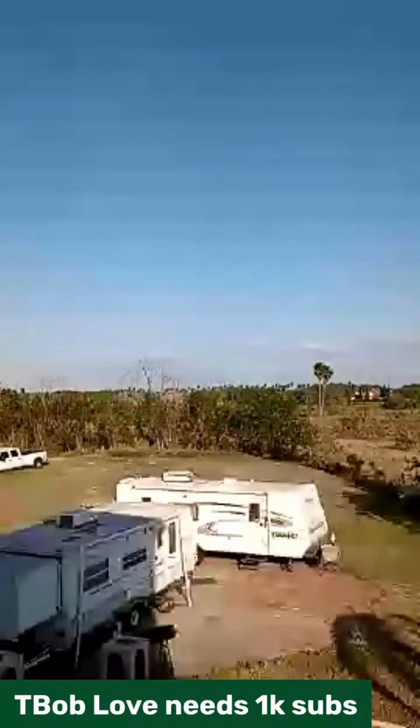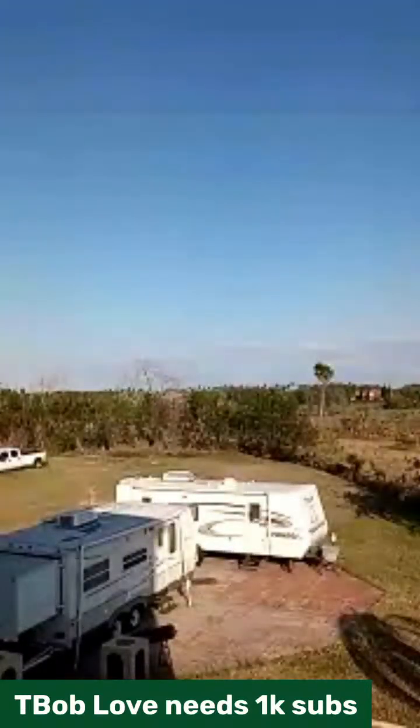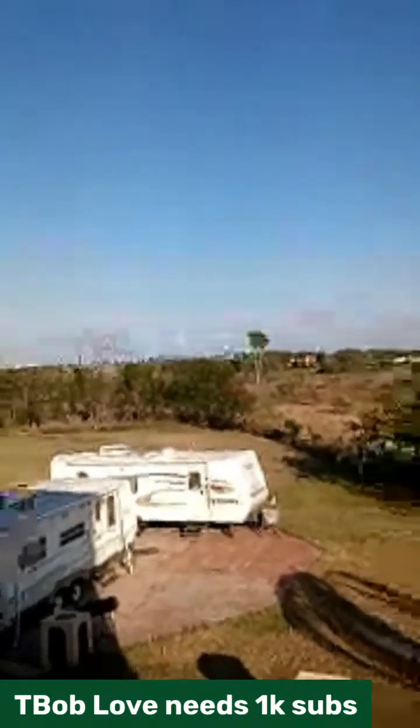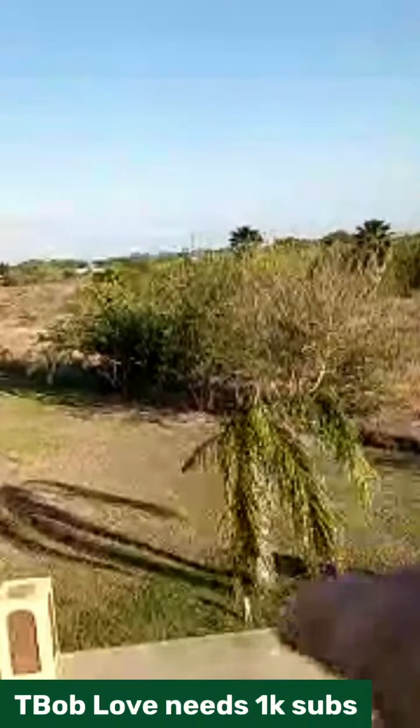I've been thinking about putting a feeder out back here. I think that would really add to the bird watching stream, right? If I aimed it right down here at this group of trees right here, we'll put a bird feeder down in there. You'd see a lot more bird activity.